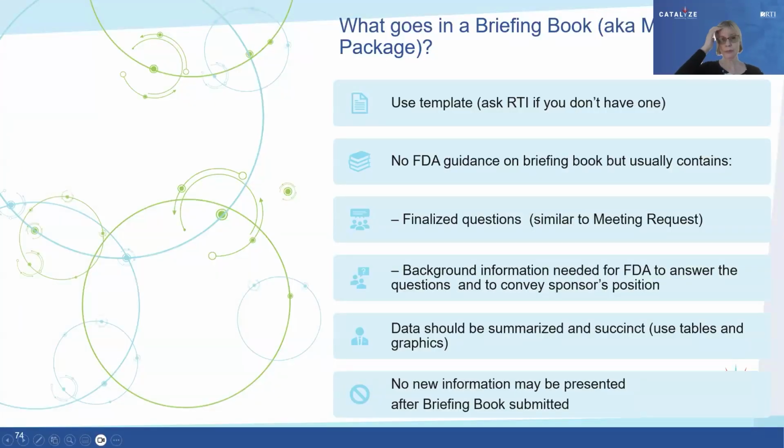So what goes in a briefing book, otherwise known as a meeting package? Well, again, there are many templates available. You can ask us if you need one. There is no FDA guidance on exactly what a briefing book contains, but it usually contains the finalized questions, background information needed for the FDA to answer the questions, and for you to convey your position. Just remember the data should be summarized and succinct. Use tables and graphics when you can, and try not to exceed 50 pages.